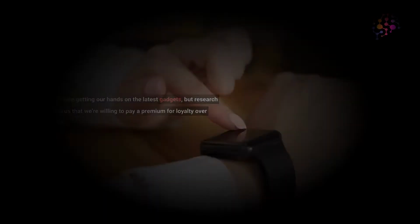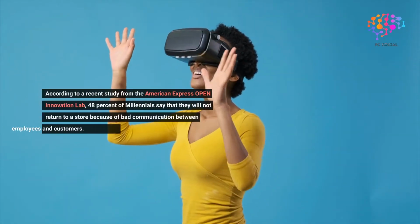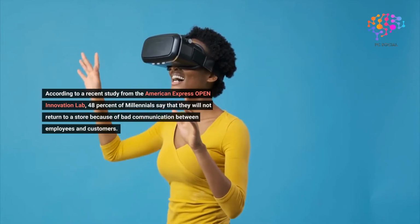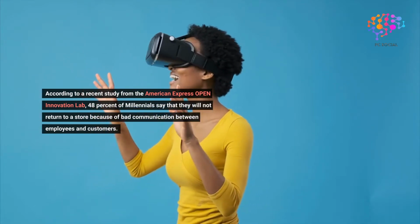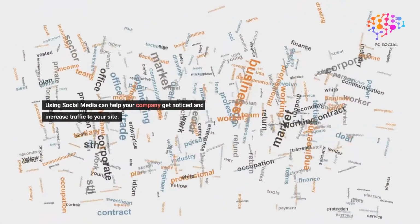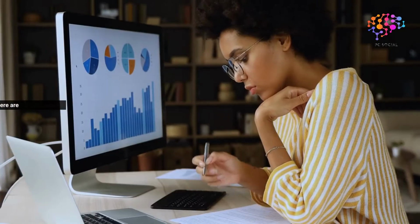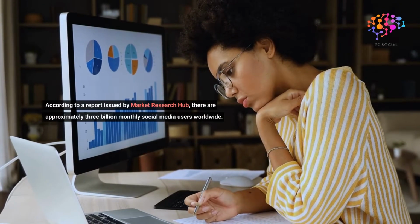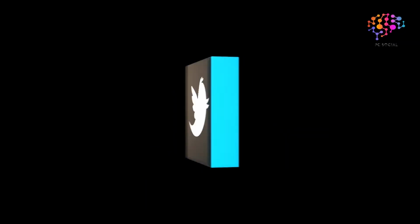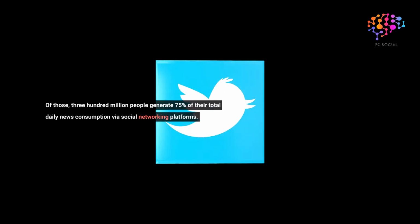Their expectations have changed. According to a recent study from the American Express Open Innovation Lab, 48% of millennials say that they will not return to a store because of bad communication between employees and customers. Using social media can help your company get noticed and increase traffic to your site. They want high-quality content. According to a report issued by Market Research Hub, there are approximately 3 billion monthly social media users worldwide. Of those, 300 million people generate 75% of their total daily news consumption via social networking platforms.